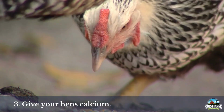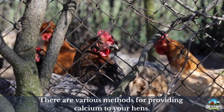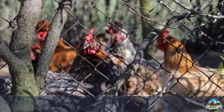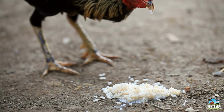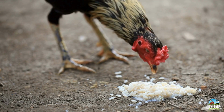Third, give your hens calcium. Another essential mineral for chickens is calcium. There are various methods for providing calcium to your hens. You can use a huge bag of crushed oyster shells. Drop the shells out on the ground with their meal a few times a week and let the chickens consume it. If you feel a hen is deficient in calcium, leave an oyster shell dish out for the chickens to use.